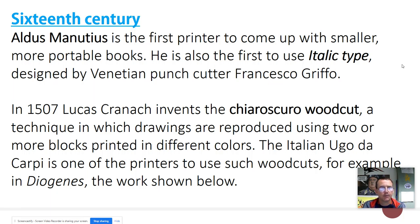1507, Lucas Cruikshank invents this, again, I might not pronounce this right, chiaroscuro woodcut. And again, it's reproducing two or more printed blocks, so two different colors. So it's the first stages of, hey, not only are we going to print black, but we're going to print black plus another color.